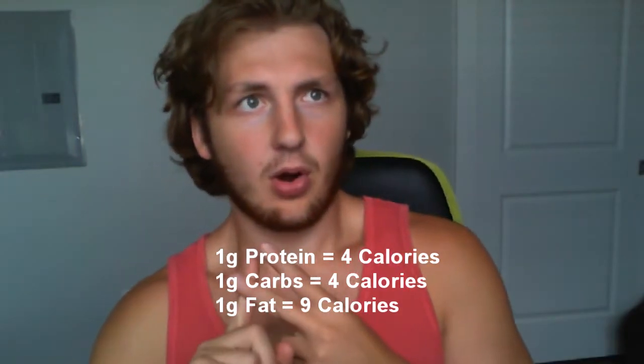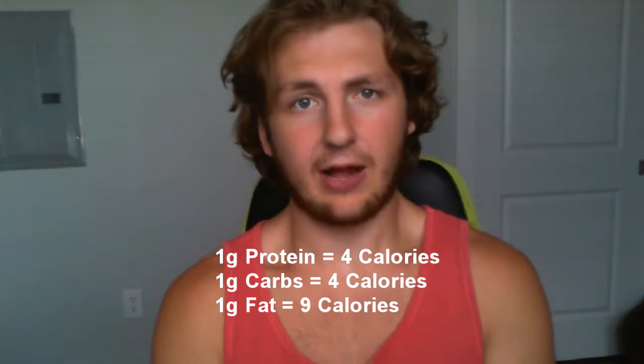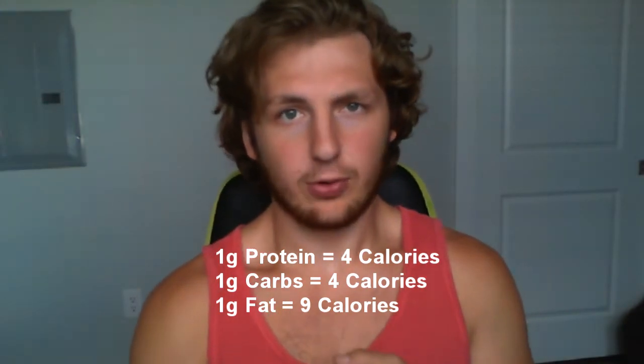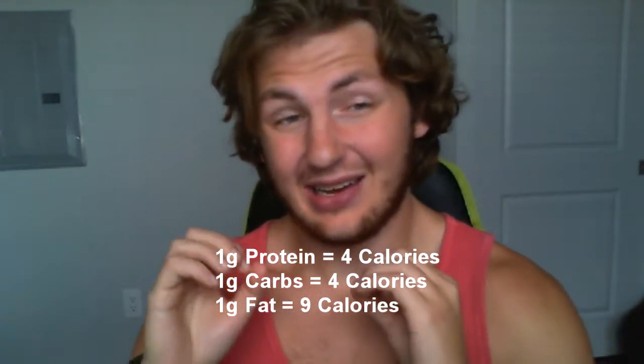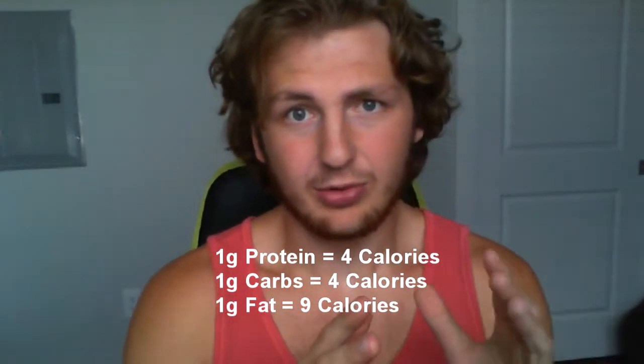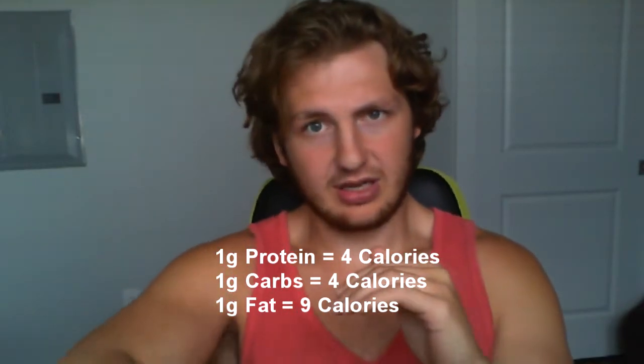Alright, so let's get right into the calculation. So first, carbs and protein are 4 calories per 1 gram. So 1 gram of protein is 4 calories, 1 gram of carbs is 4 calories. Fats, on the other hand, 1 gram of fat is 9 calories. And these numbers are important for the calculation that we're going to do here in the next few minutes, and you'll see as I go through.